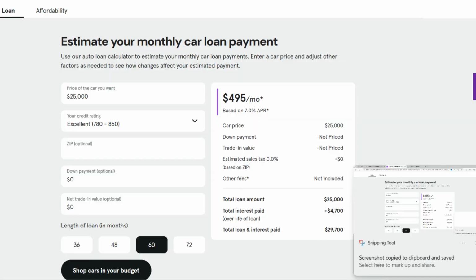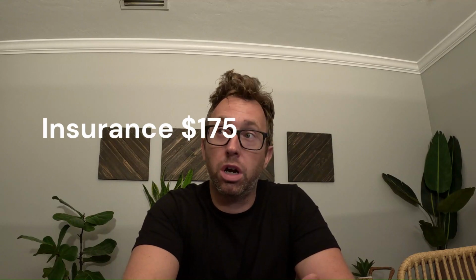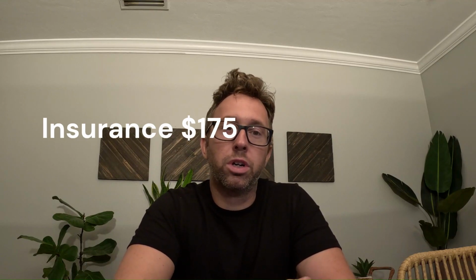So the first example, we're just using $25,000 and $5,000 for the purpose of round numbers. The first example I'm going to look at is if the vehicle was financed. If your vehicle is financed for a $25,000 vehicle, you're looking at around a $495 payment. And insurance, I was paying about $175 a month for full coverage. I know I'm in South Florida, so insurance rates are a bit higher.